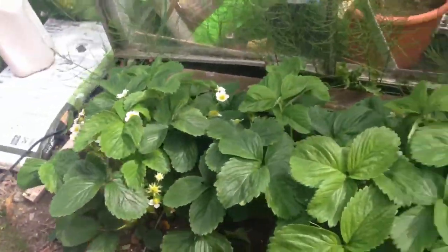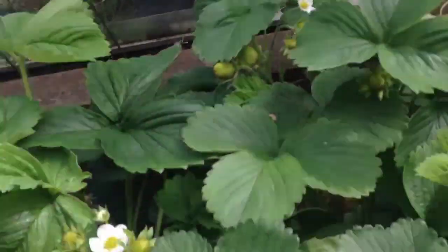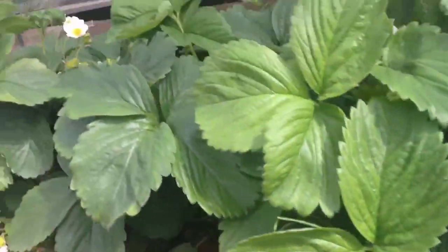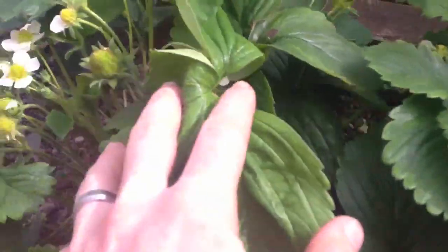These seem to be coming on quite well. Full of flowers. But most of all, I like the bushiness of them. But let's have a look at the flowers here. Look at the fruit. These are the biggest, bushiest, healthiest strawberries I've ever had. These are the ones from Brendan. I'm hoping to get some good runners off these this year, because they're throwing out loads of fruit now as well.